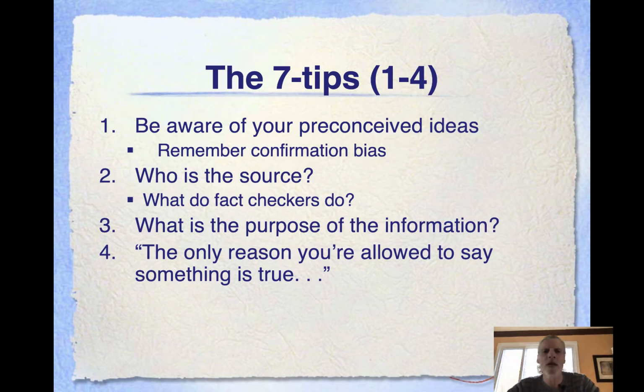So, we can now start with the tips. These are intended to roughly be in order of the way that you would do them. Okay, so one of the tips is going to take place right when you first encounter a website. Okay.